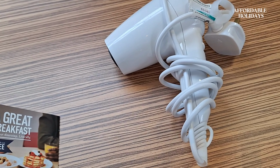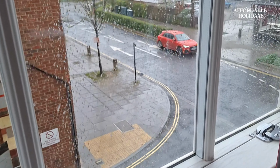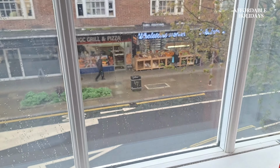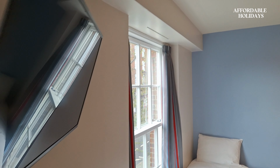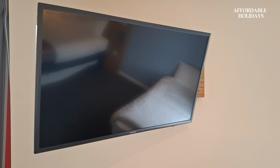The hotel is on the main drag of Welwyn Garden City, and across the road from the hotel you've got a variety of fast food outlets, a little grocery store, there's a gym around there, and Sainsbury's across the road as well. Tucked around the corner from where the hotel was, there was also a large shopping centre, which is also going to come up in this video. As you can see, nice big TV on the wall there. We didn't use that, I don't think, at all, so I can't comment on whether that worked or not.